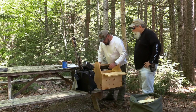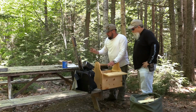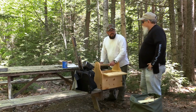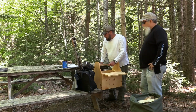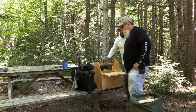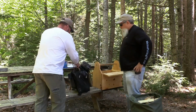All right. So what we'll do is we'll get this stuff set up. I'll get prepping on the potatoes and onions. We'll get the oil in the big pan. We'll get it going and get coffee on first. What you got in this little bag of tricks here? Well, let's show you the tools of the trade.